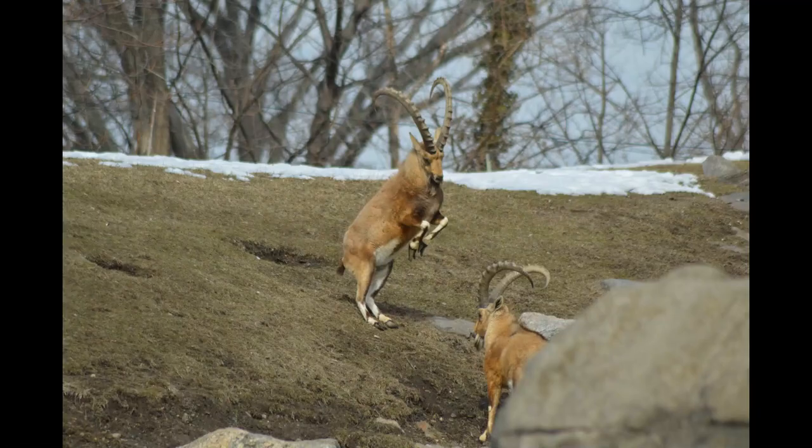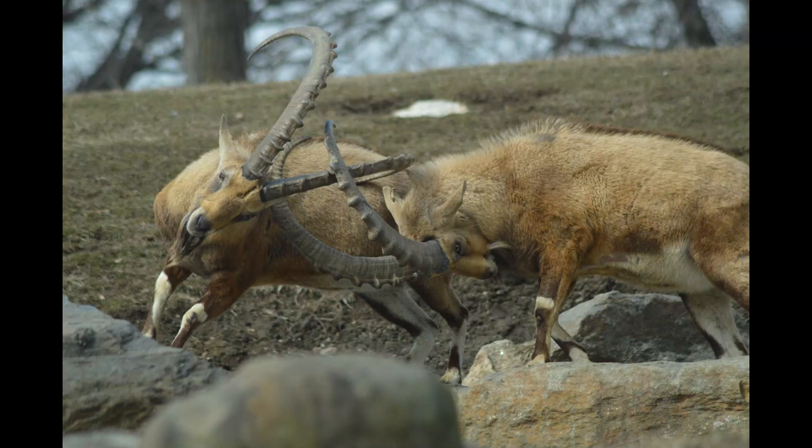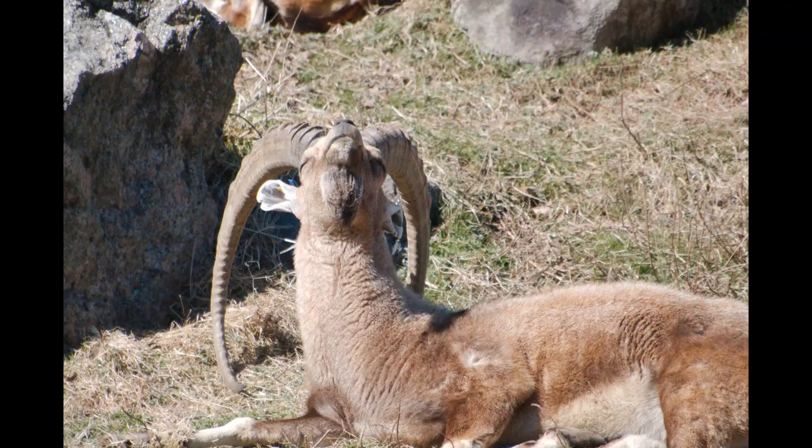These are Nubian ibexes. And if you ever had the pleasure of watching them get on their hind legs and smash together, it is, wow. When I was young, I always wanted to see bighorn sheep in the wild. I've yet to see them butt heads, but my son Nick took me to see the desert bighorns in Colorado at the Colorado Monument there, so that was really awesome.